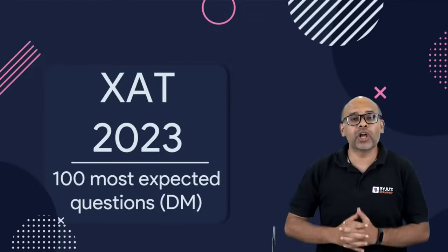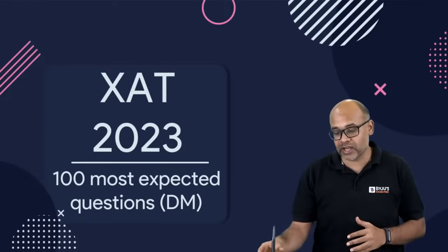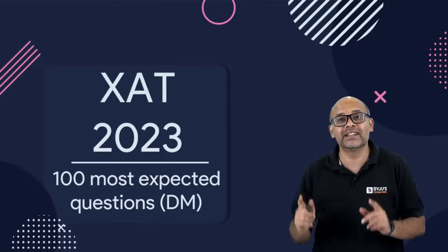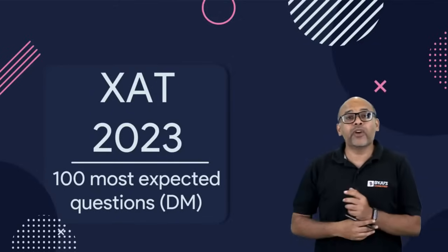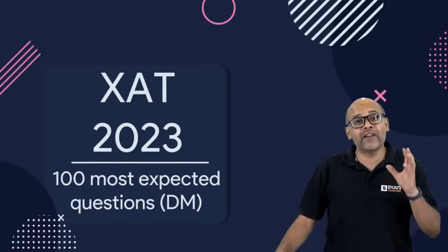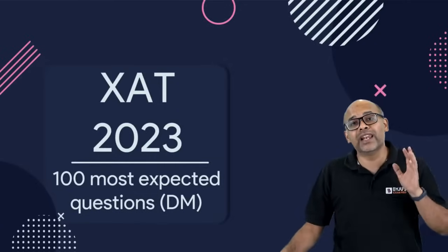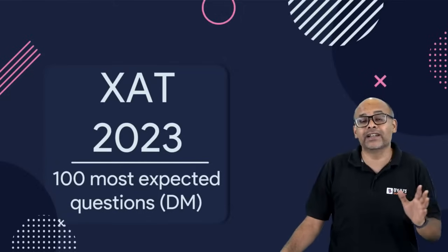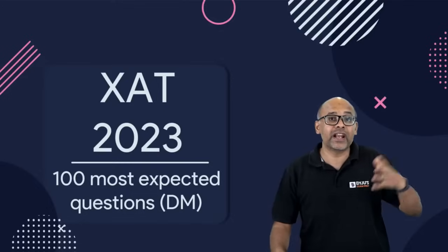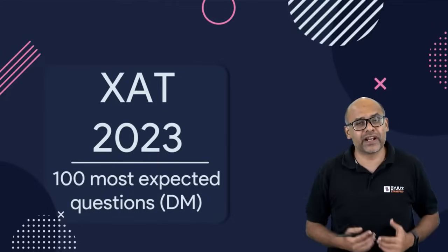Today's session is all about decision making. It's one of the series of sessions on decision making called 100 Most Expected Questions. Today we're going to go a bit retro with respect to the decision making questions. I have actually picked up the questions from the 2011-2012 XAT papers. You will get to see how the sets were given at that point in time, and of course I'm going to discuss a lot of these questions right now.